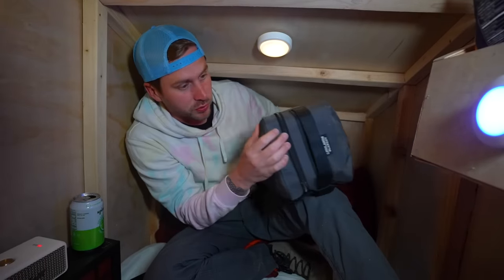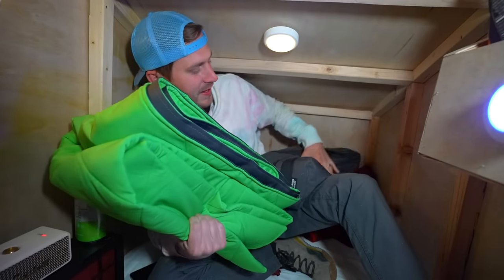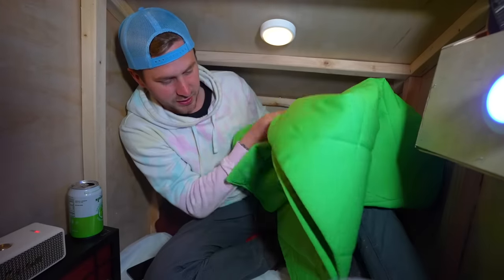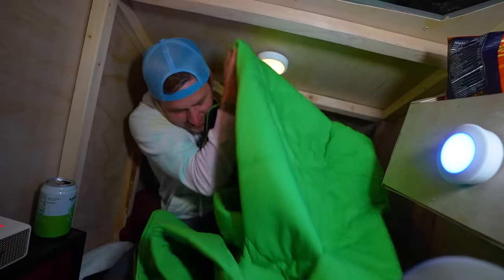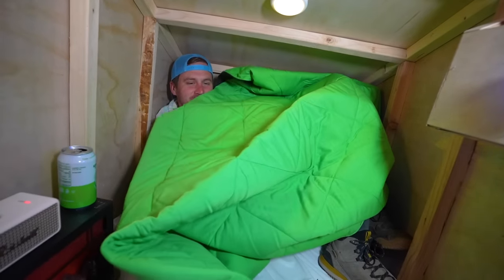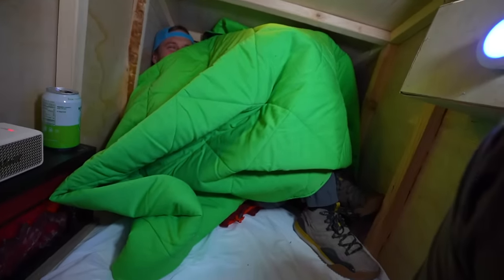It's getting a little colder, so I'm going to get this out. Whoa. The Mega Yeti blanket. This thing is pretty huge. Both of ours are going to take up this entire thing. I'm really curious how warm or how cold it's gonna be in here. It's a pretty warm day, so I'm not too worried about it, but it could get pretty chilly.